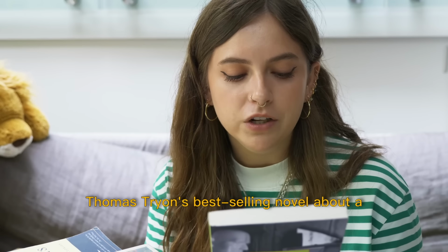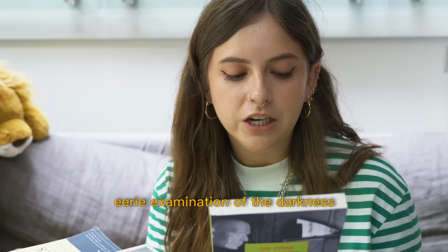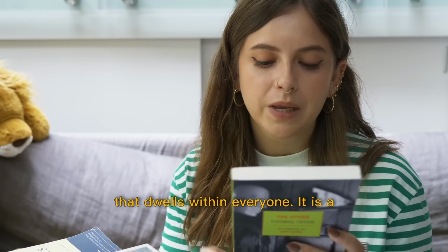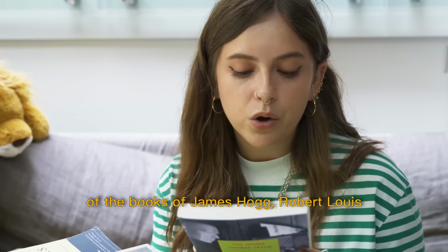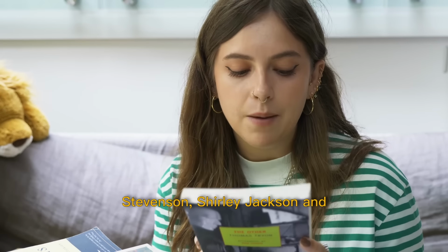Thomas Tryon's best-selling novel about a homegrown monster is an eerie examination of the darkness that dwells within everyone. It is a landmark of psychological horror that is a worthy descendant of the books of James Hogg, Robert Louis Stevenson, Shirley Jackson, and Patricia Highsmith.